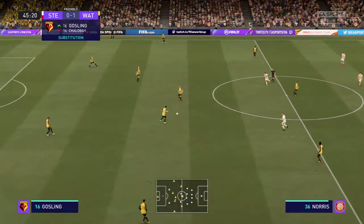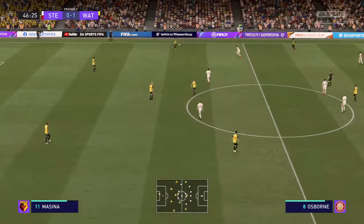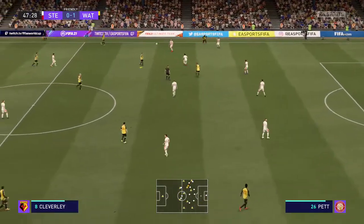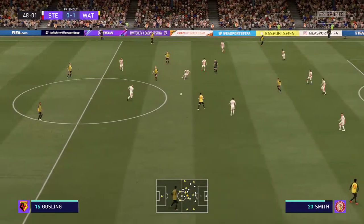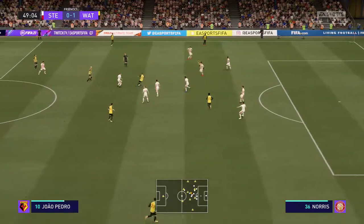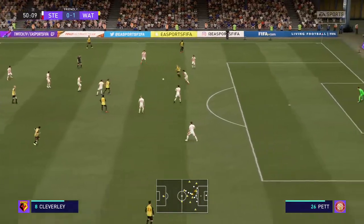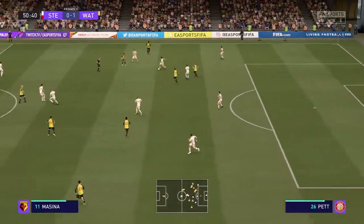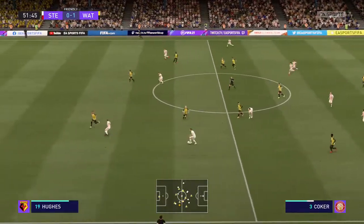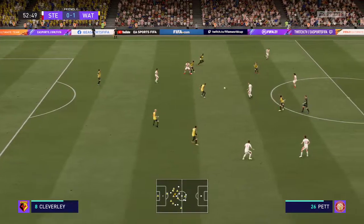As anticipated, plenty of talking points so far. And now the second half is underway. Ken Sema. Ball with Cleverley. Gosling. Well, they're eyeing that final pass, you just feel. Ismail Assar. Ball with Cleverley. Wonderful tackle. And breaking at pace with menace. Well, they seem to be onto something positive, but it faded away.